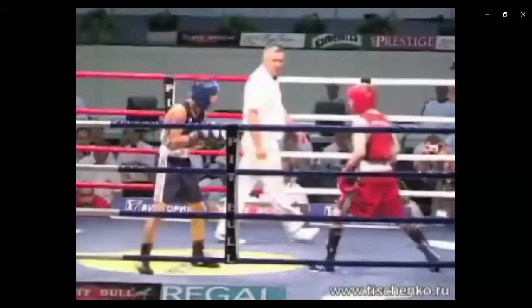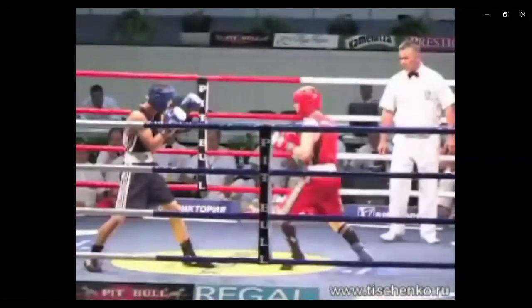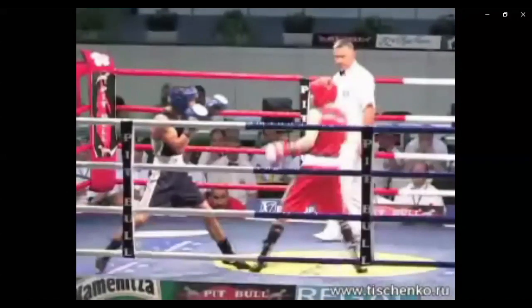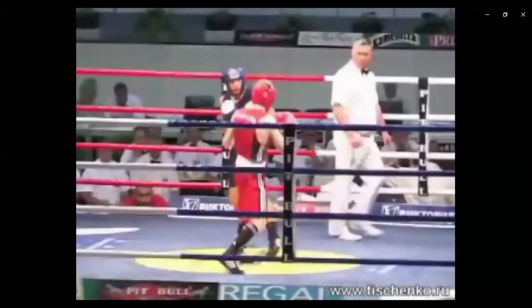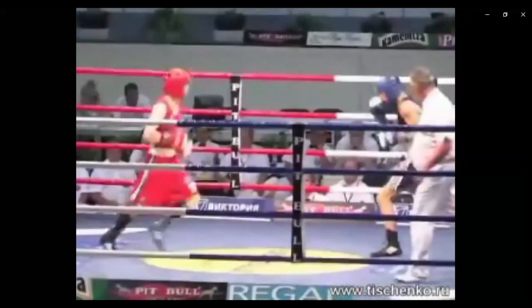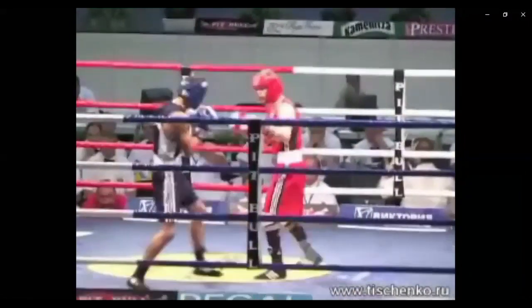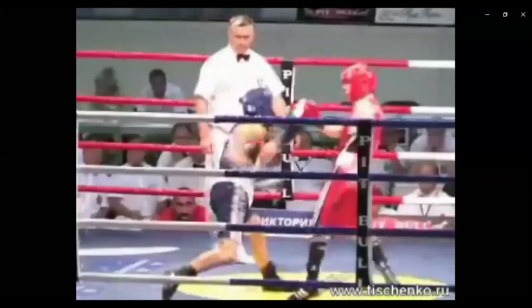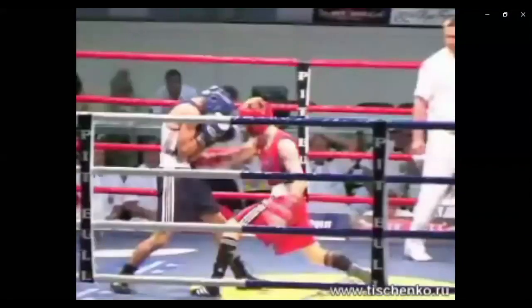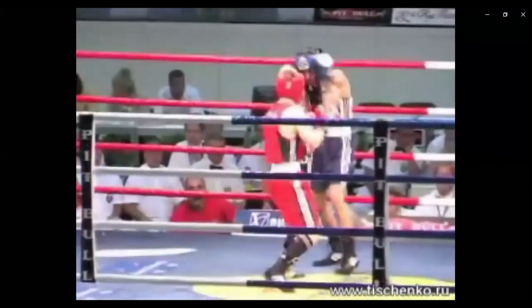We talked about drawing before, when you try to draw the opponent to hit the score, to throw some punch, and you're ready to counter. You see great balance, great combinations, and slowly increasing the pressure on the opponent. And good variation of punches.